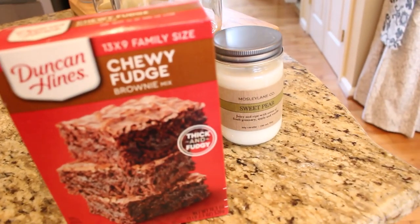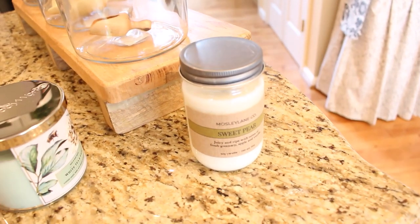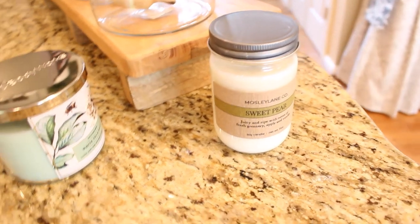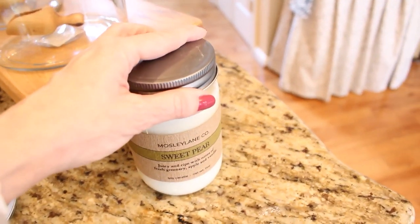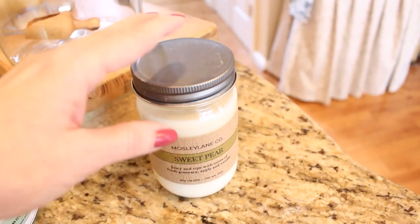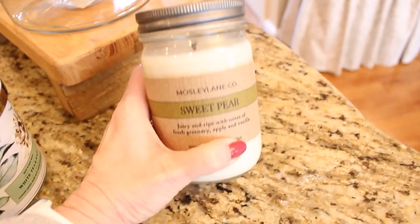Before I make some brownies for after dinner, I wanted to show you what I picked up in Luckett's. I really didn't come home with very much because I was there to really see what they had. I was looking for doors or shutters, some wooden chairs, those kinds of things. But I did come home with this candle.